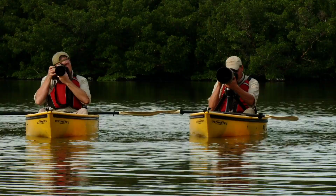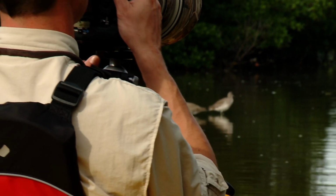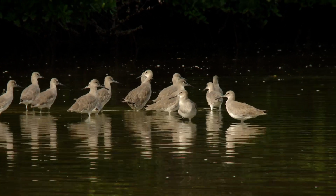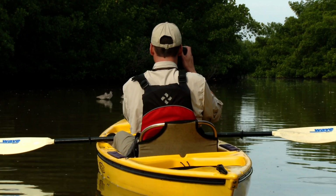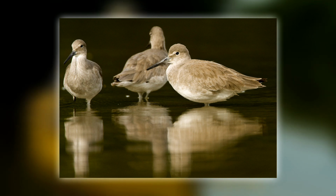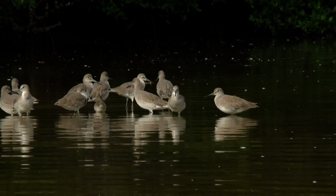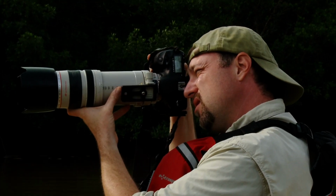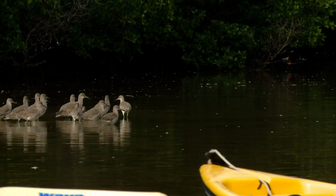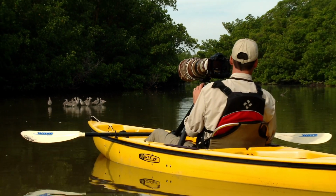Just that quick, Jason, we went from horrible light to some really nice light. You know, we got some nice birds. There's enough spacing between them you can isolate and get some nice portraits. And the nice thing about this situation is they're almost neutral gray. Yeah, it's a real easy exposure situation. Yeah, you can trust your meter on this shot.